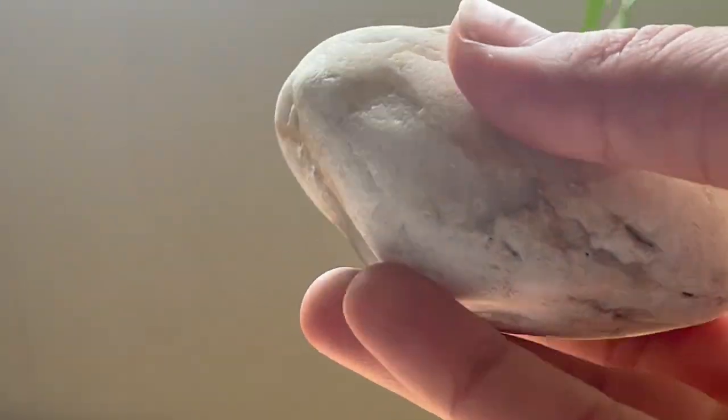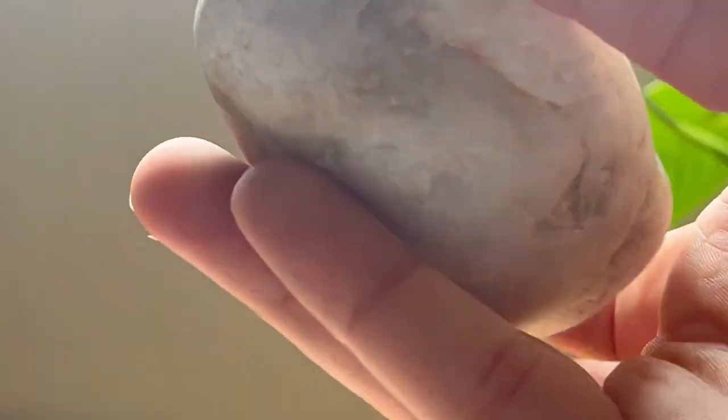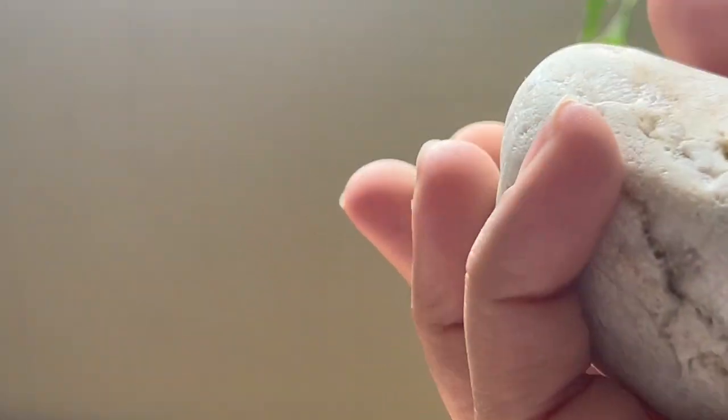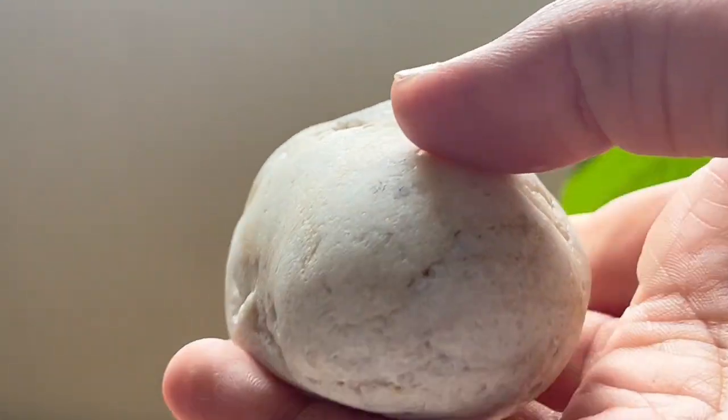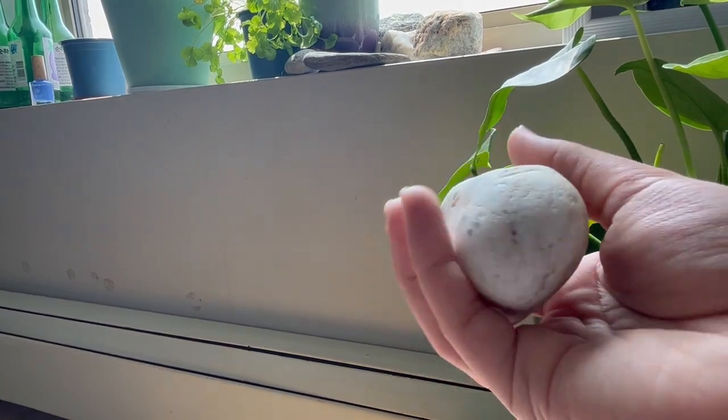Whenever I feel like I'm getting negative thoughts or something like that, I want to pick up a stone, pick up a rock, and just hold it in your hand, and it just feels better.